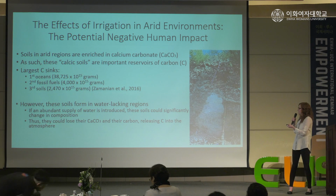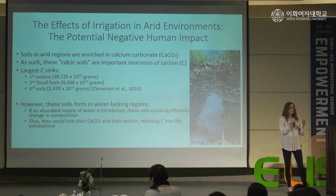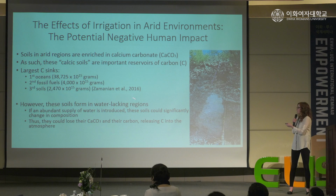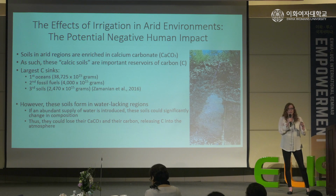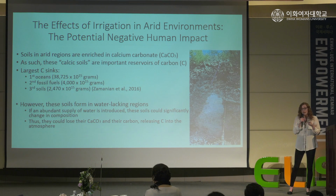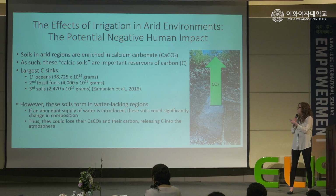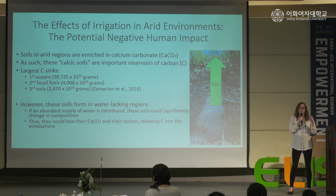Studies I have found have shown that when you start adding a lot of water into these soils, they begin to change in their chemical composition. They begin to lose their calcium and the carbon that they hold, and studies have shown that they begin to release their carbon as CO2 into the atmosphere, and this could cause a larger climate warming effect. So I was curious to see if this was actually happening here in Tucson, Arizona, that when you start watering these soils, they release their carbon as CO2 into the atmosphere.